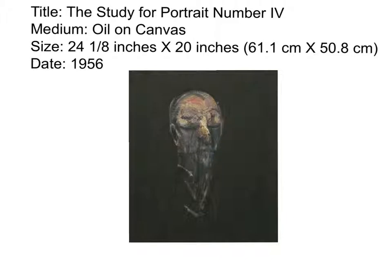This work is titled The Study for Portrait Number 4. This work was created in 1956 and is approximately 24 inches tall by 20 inches wide, and the medium of this work is oil on canvas. In this portrait, we can see a man who appears to have a diaphanous scarf over his head, and the figure appears to be asleep.